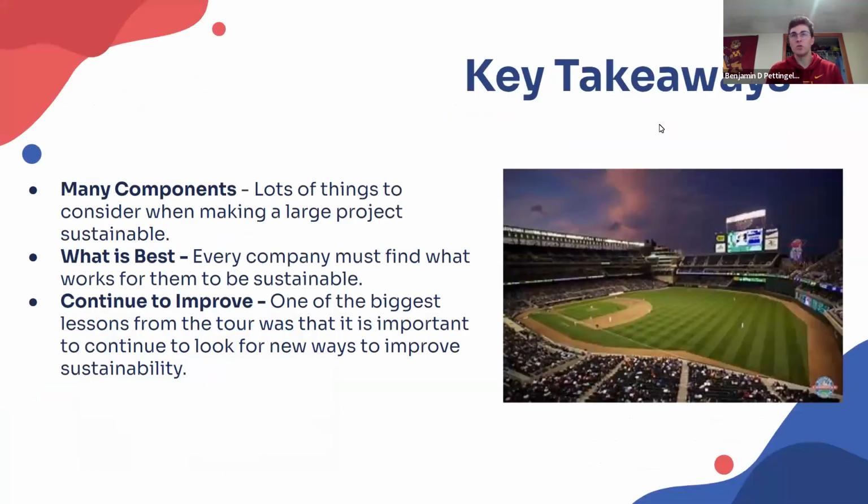Kind of the conclusion here, some key takeaways that I got from both the tour and just research that I did about Target Field is that the first one is there's many components. There's a lot of things to consider, especially on a project this large, something that's over 1 million square feet. To make a facility like this sustainable, it takes a lot of work.